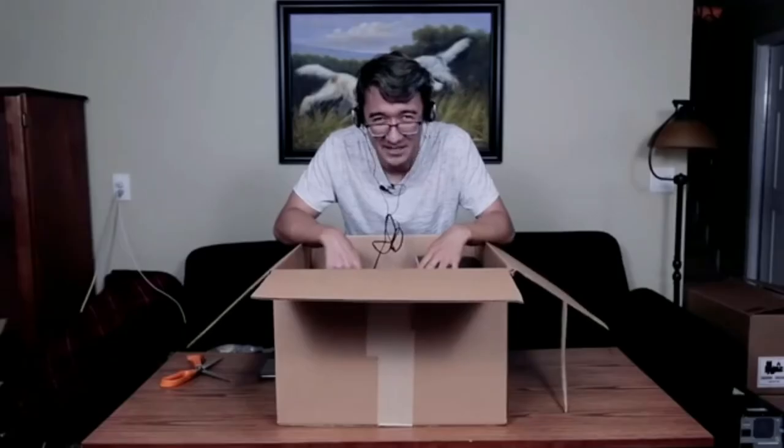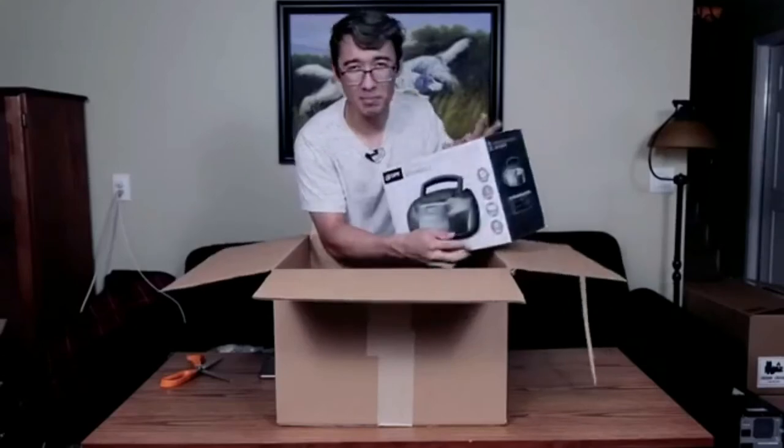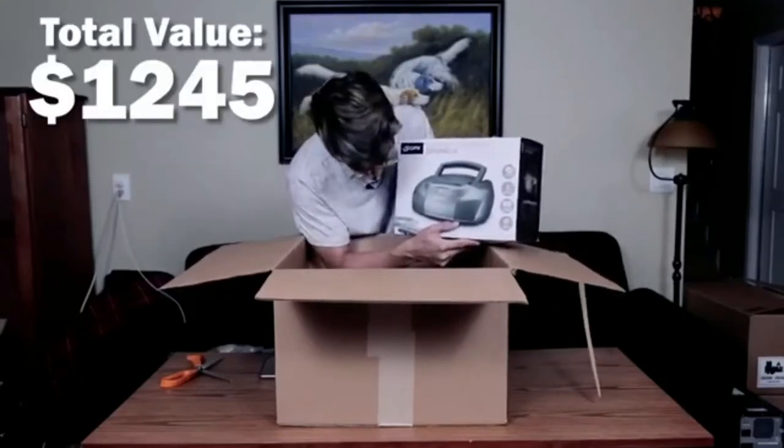I'm gonna go ahead and say these are worth about $0. We have enough. Why do I have boom boxes? These are so not useful anymore.